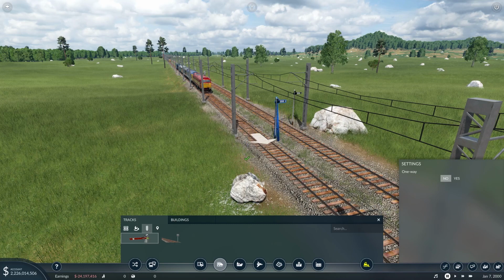So let's have a look and read what killakanz has said on the mod website for Steam. A UK-style upper quadrant semaphore home signal by killakanz. In Britain, we drive on the left, and so do our trains. This signal places on the left of the track where it should be. And I'm not going to disagree with him. I like to have my trains running on the left-hand side as well.